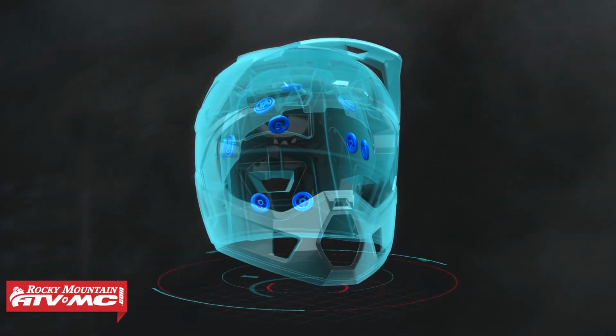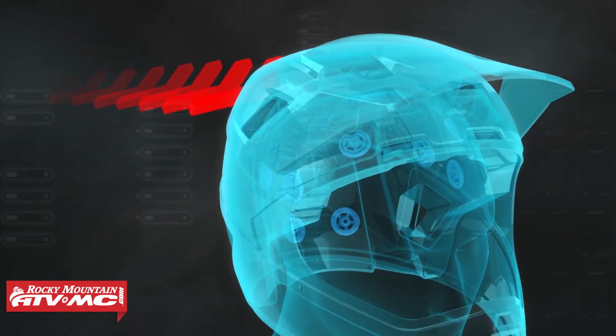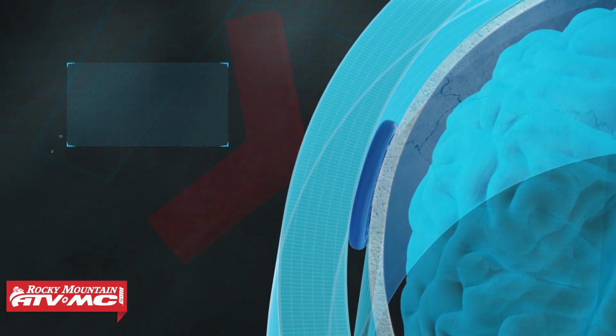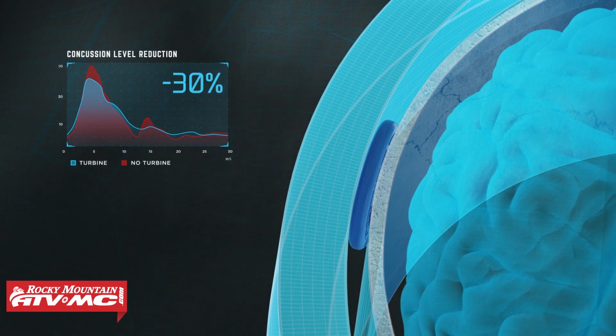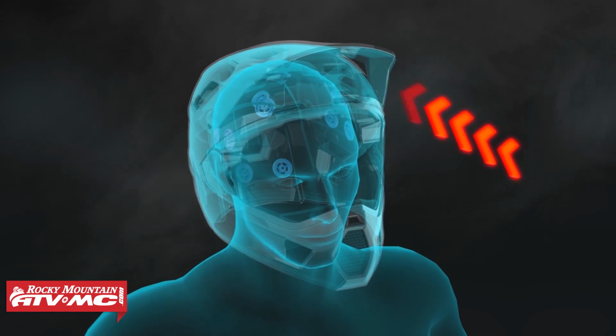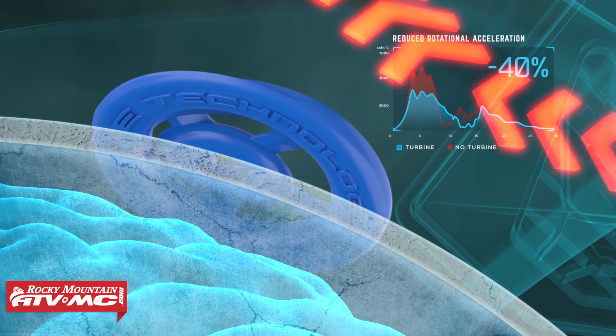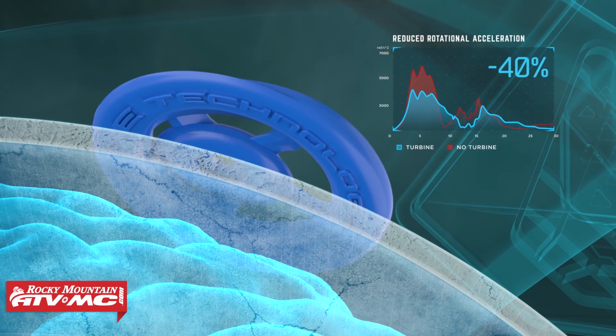And you can see them inside there. They're these little blue discs all throughout the EPS liner. And those, what Leatt claims, and they got some big numbers here, they say it reduces up to 30% of the impact at concussion level and up to 40% of the rotational energy because they absorb those linear impacts. But like the Mips Liner system, they help slow down and mitigate those rotational forces. So pretty cool what Leatt has done.